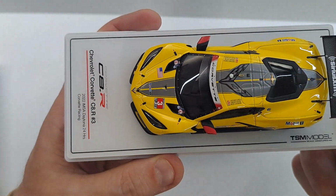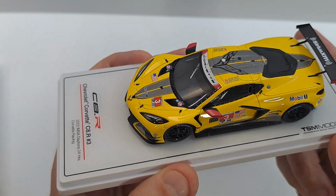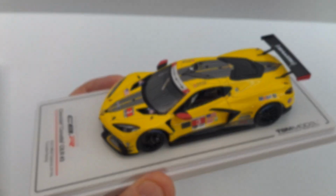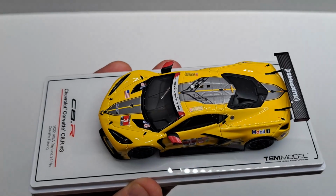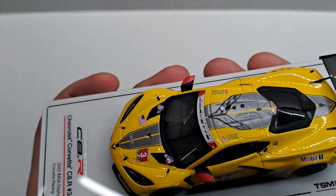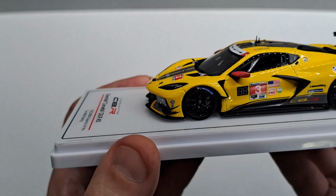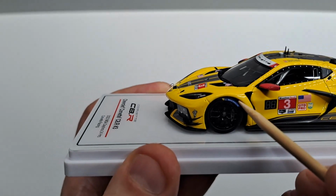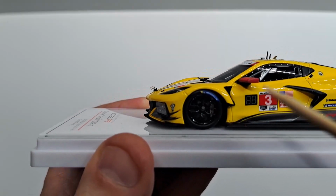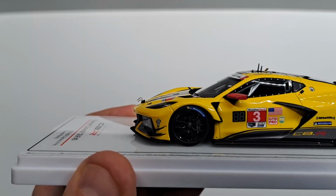Now let's get up close and see the finer details of this diecast Corvette, all in 1/43 scale. Okay guys, let's see if we can take a closer look at this C8R Corvette from the Le Mans series. And let's go ahead and start with the tires here. Nicely done tires, has Michelin on here. Not sure if you guys can see it, but it has calipers, rotors, detailed, very nicely done.